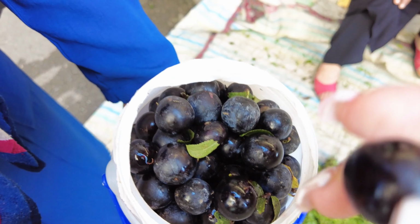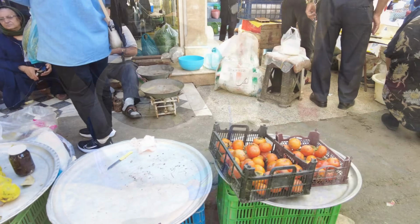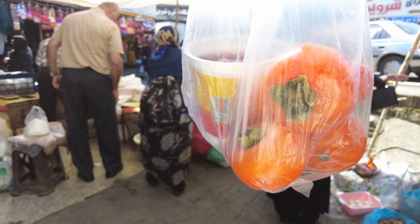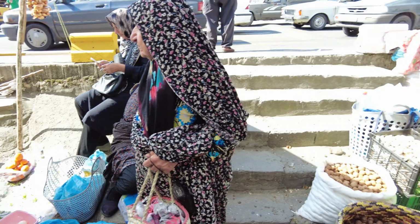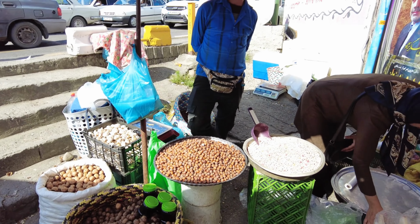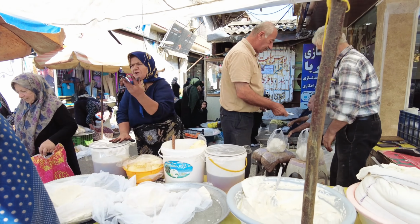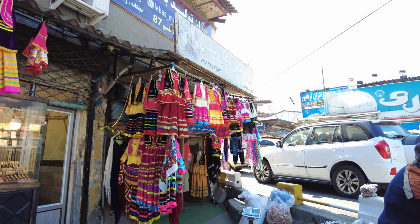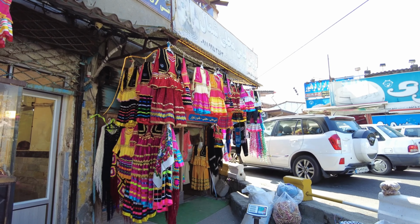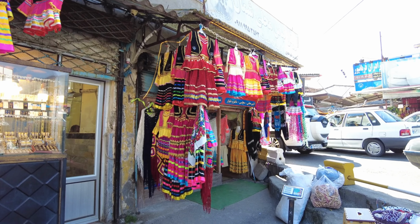And this is also from okay. Why is it delicious? I buy these two. Also they sell beans. They are and the local clothes.